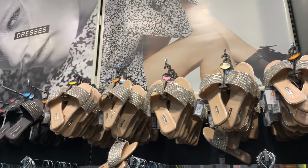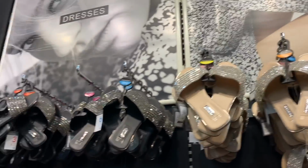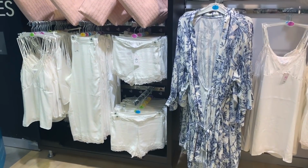Oh, I absolutely love these shoes. They are so pretty. I'm gonna have to get them. They've got them in white and also in black. Have they got my size though? That's the question of the day. Size 5 I need. Here's some of the pajamas they've got.